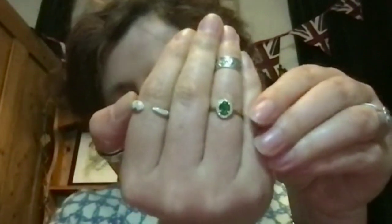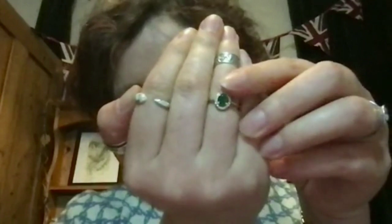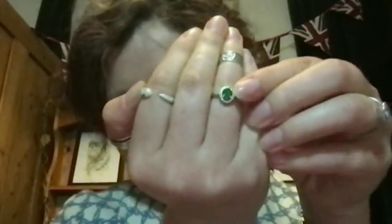This one I love. It's very cleverly set because the emerald is in the middle and takes all the attention, the supporting cast of these diamonds. But I really think that you only notice them on the second look. So you're kind of drawn in by that deep green of the emerald.